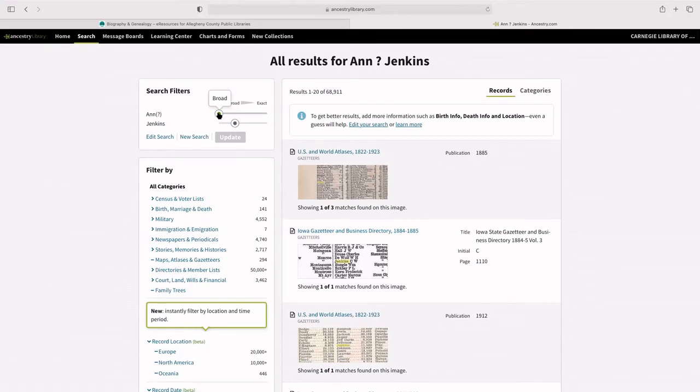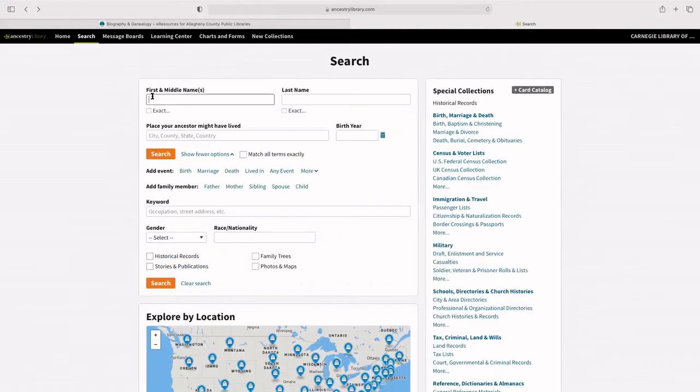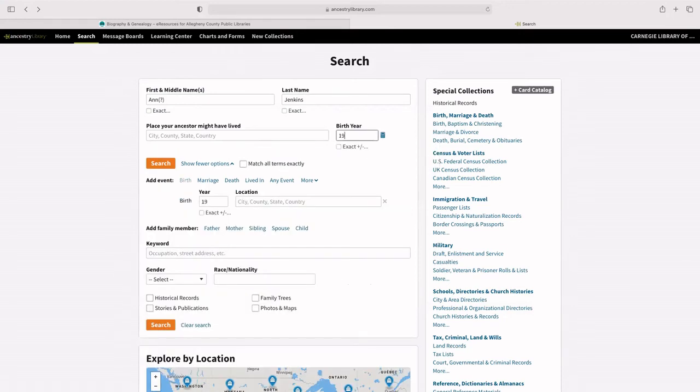So over here, you can look for broad and exact. I need to add a birth name or a birth location because it was too broad. It even told me that. Also, under birth year, this calculator allows you to estimate if you don't know, but I can also use a wildcard if I don't know someone's birth year as well.